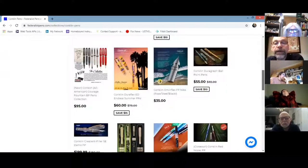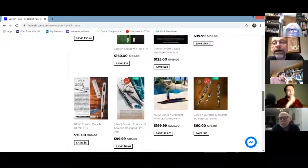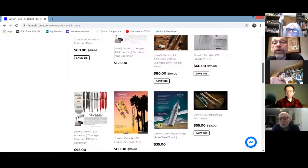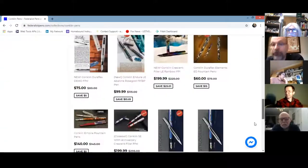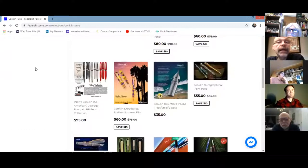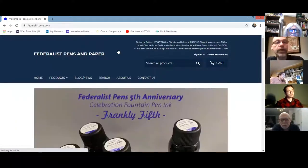So people are like, you know, how to navigate your page. It's actually not that difficult. They show about 24 items on each page. If I have more than 24 items in that brand, it just says next page, next page, next page. So it's pretty easy. Then I can go back here to the home page and go back home. I can also click up here at Federalist Pens and go back to my home page. I can search for specific products here.